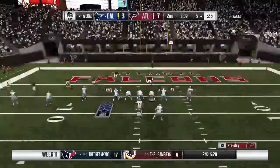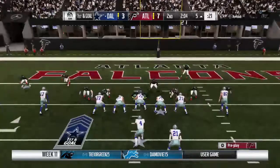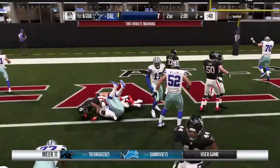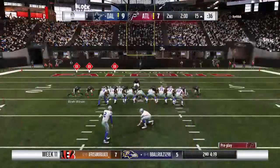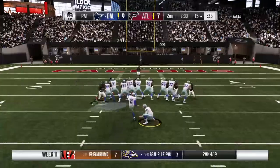They don't need to run another play here before the 2-minute warning. Let's see if they do it anyway. Now Elliott. And he'll get in. Touchdown, Cowboys. Ezekiel Elliott, his 6th touchdown of the season. And the Cowboys are in for 6.